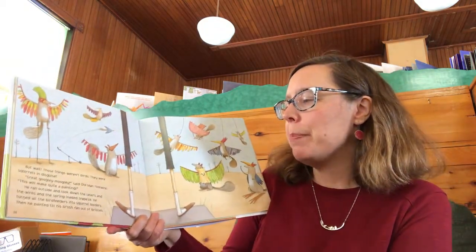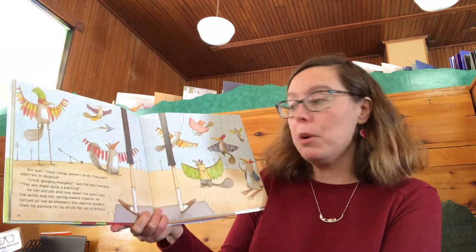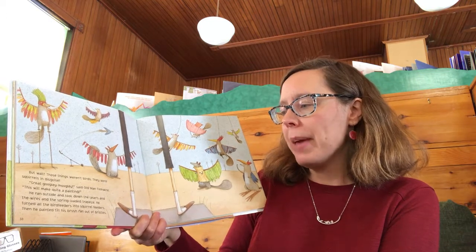I wonder if they really returned. But wait, those things weren't birds. They were squirrels in disguise. "Great googly moogly," said Old Man Fugelwire. "This will make quite a painting."